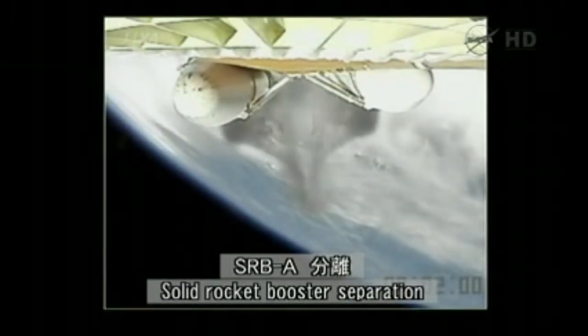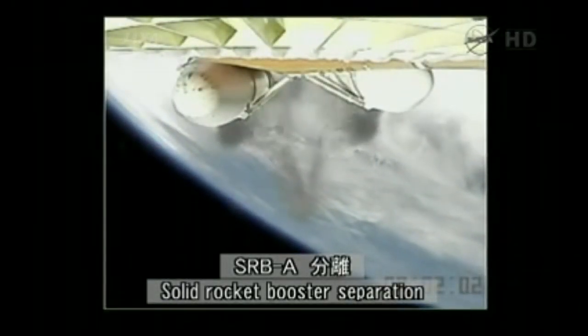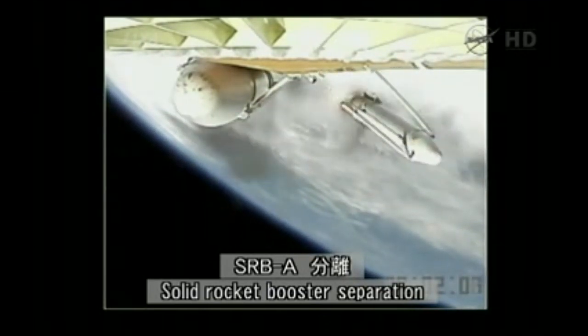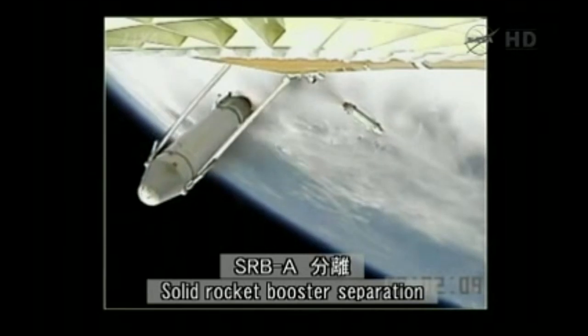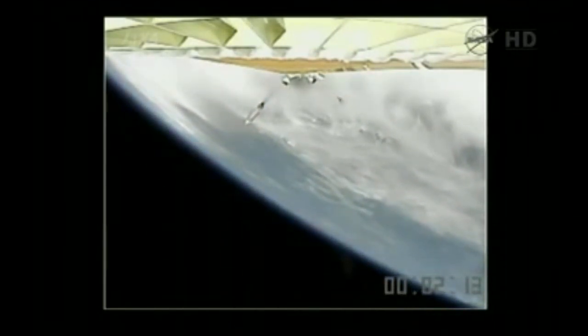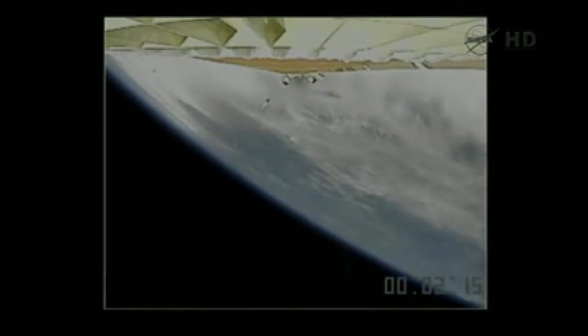SRB burnout confirmed. And there goes the first set of solid rocket boosters. It'll be followed by the second set. 2 minutes 15 seconds into the flight. And the second pair of SRB-As were jettisoned.